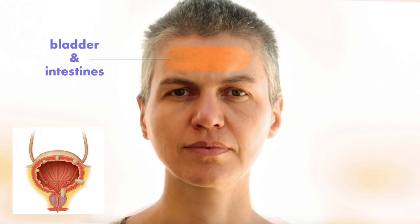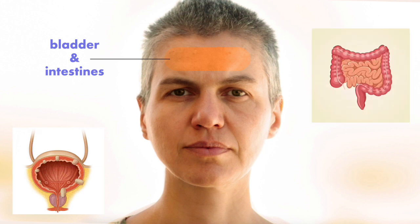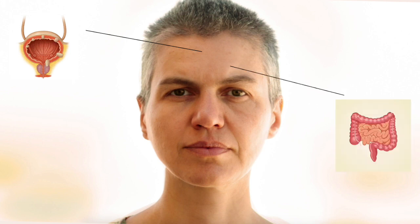Forehead represents the bladder and intestines. The upper part of the forehead reflects the bladder, and the lower part, the intestines and digestion. Issues in this area could relate to constipation, irritable bowel syndrome, and urinary tract infections.